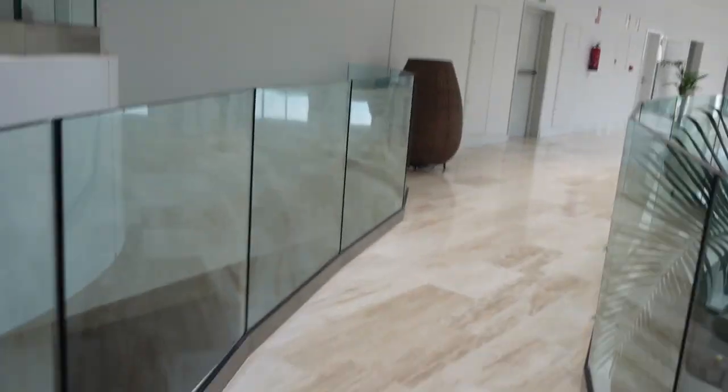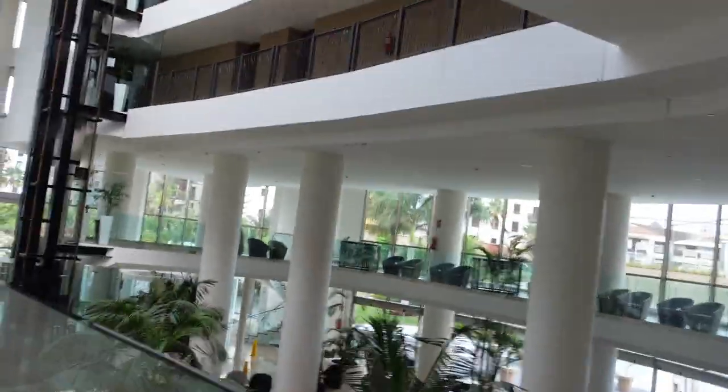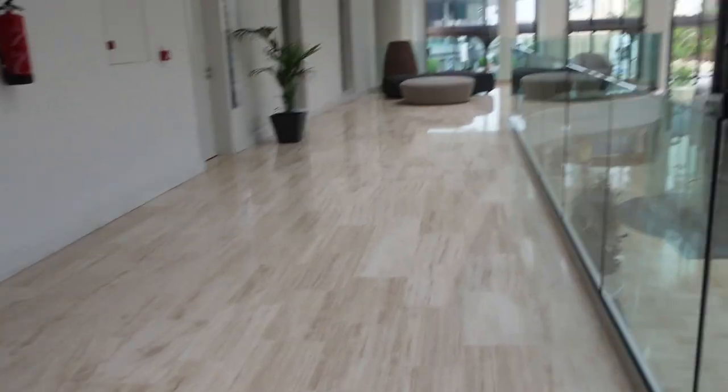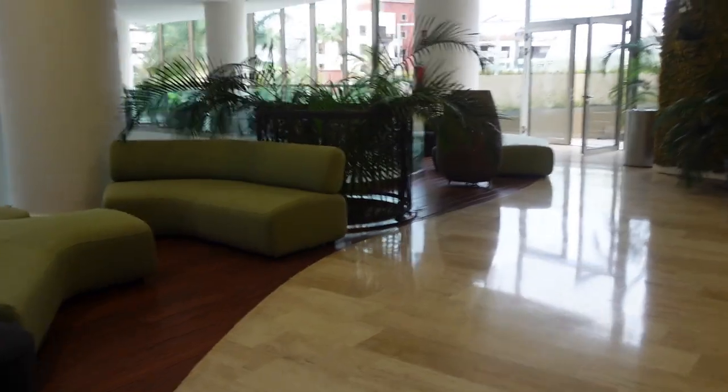Right, I'm going to go down. I'm going to show you the shops. Then I'm going to show you the other bits. You've got seating areas here. I need to get down by the lift. I can't do it. Okay. Yeah, so there's a lot of seating areas where you can just have a drink. And it's so nice.